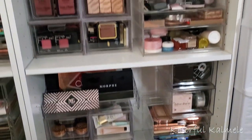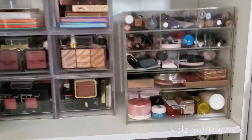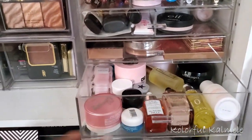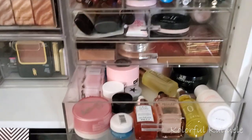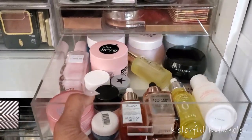And I guess I'm going to go in the order of how I do my face. So let's start out with moisturizer, serum, face oil. So this is the drawer of the moisturizers and serums and things like that that I would be choosing from currently.